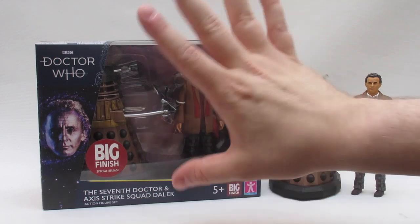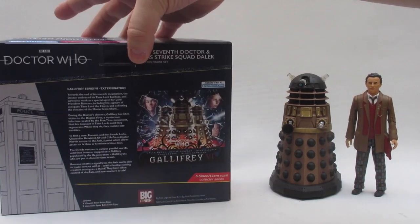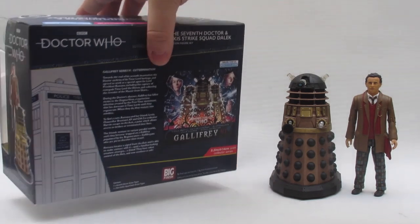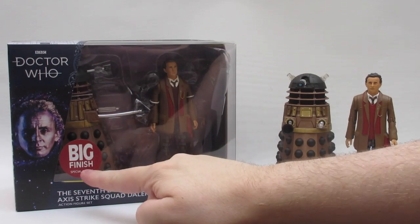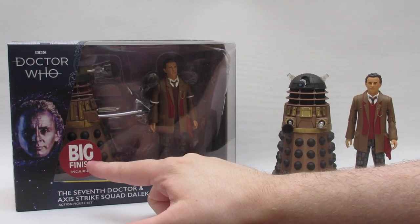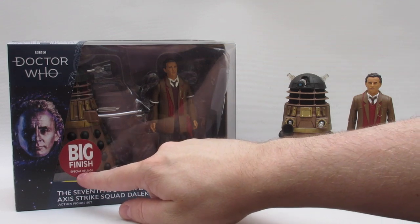So the box itself, the Big Finish box, is exactly the same as the standard one. There is literally no difference in the box. The only difference on the box is, rather than the limited edition gold logo, which is on the B&M ones, this one has the Big Finish special release.